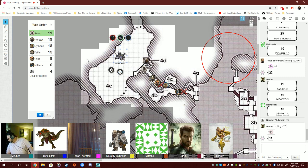I'm actually a little concerned that a creature like the Cloaker has a +2 to its charisma. That's a little weird. Well, I guess it's a nice shiny cloak. Yeah, apparently.